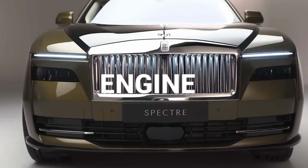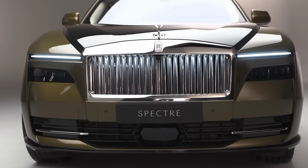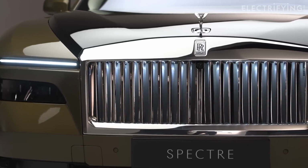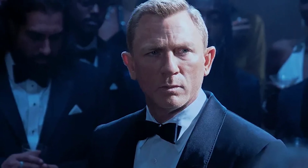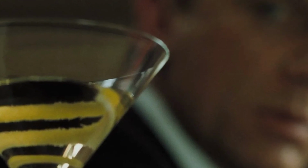Engine. With the all-electric 2014 Spectre Coupe, Rolls-Royce expands upon its philosophy of ultimate luxury. Given his history of fighting the global criminal organization known as Spectre, James Bond definitely wouldn't toast the new model with one of his shaken-not-stirred signature martinis. But he might still want to drive the elegant new coupe.